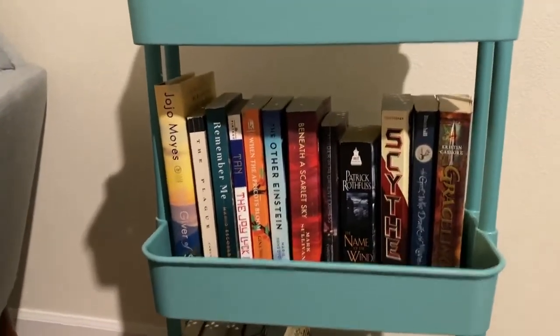So yeah, I will say overall, very happy with the cart. I feel like it was way easier to put together than I thought it was gonna be, and it holds more books than I thought it would too. So besides the screwdriver fiasco, all in all, a very successful project.